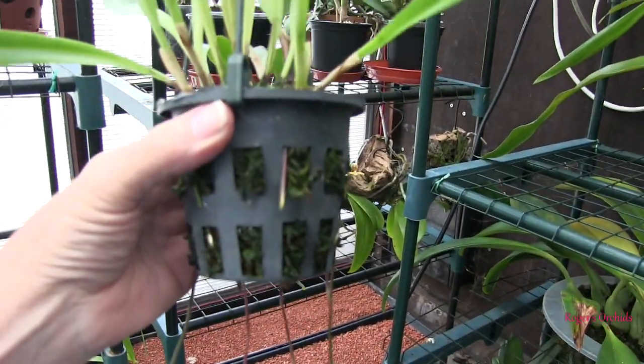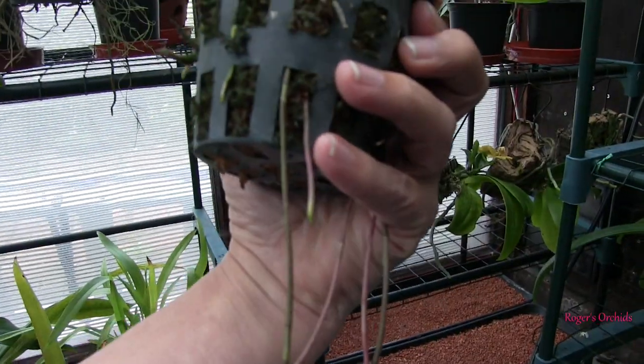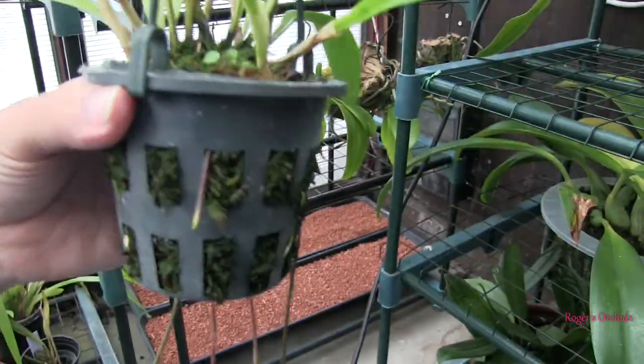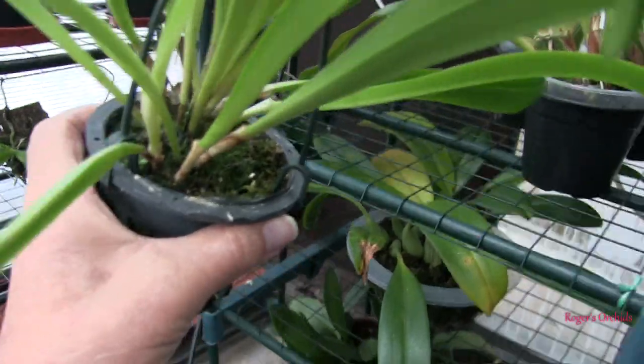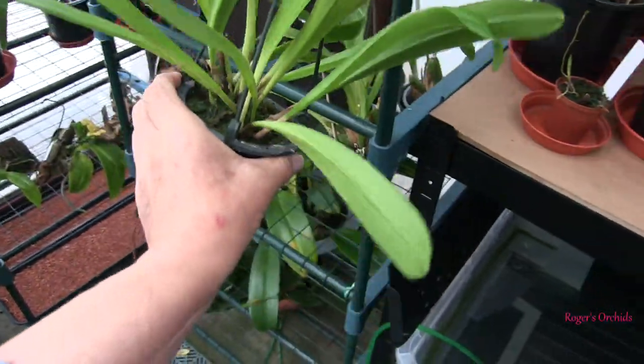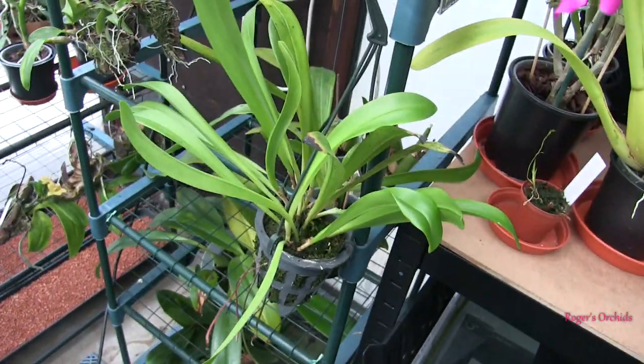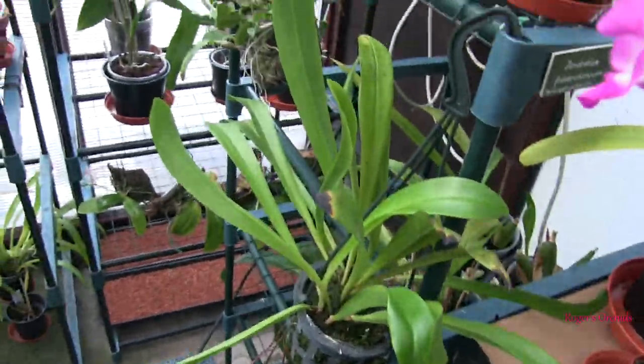But, you know, there's a new spike there coming out the side, new one coming out near the bottom here by my little finger. So it keeps producing them, and it keeps producing new leaves. So I've got no complaints about the plant itself. But it would be nice to see those blooms again. They are quite a spectacle. Huge as well.